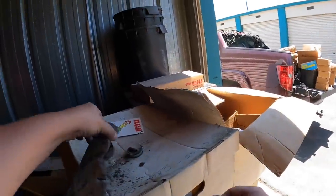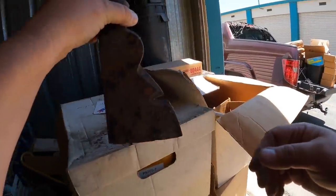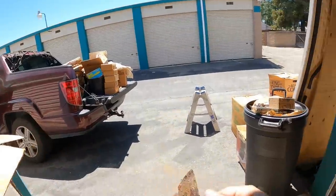All right. Let's get this semi-heavy box right here. Oh, there we go. That's part of the reason why it's heavy. Good thing that didn't fall on my toe. Woohoo! Yes. Ooh, that's actually really sharp. Okay.